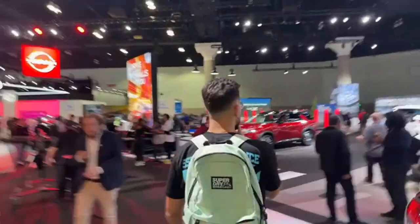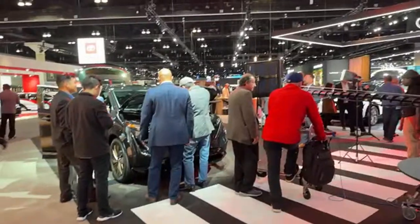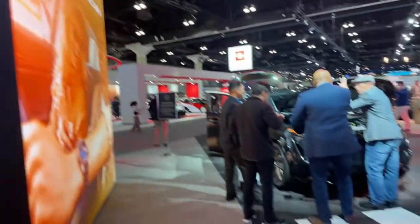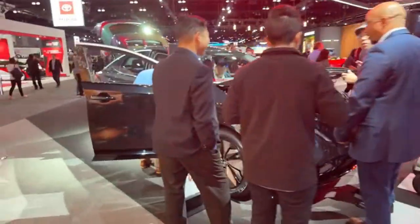Now, you know, you got the Pathfinder, you got the Armada, but this is the gem that everyone's very, very interested in. You can see they're doing an interview over there because they're way more professional. But this is the all-electric Ariya. I think it's a pretty cool car. They developed it pretty Ariya fast. Or Ariya? I don't know, and I don't care because I will not buy this car.